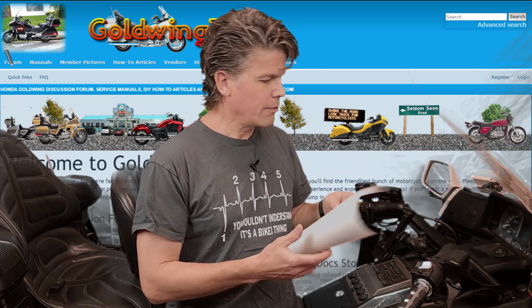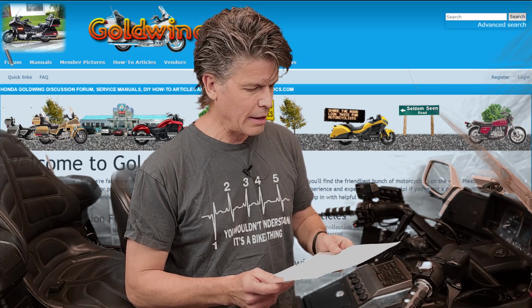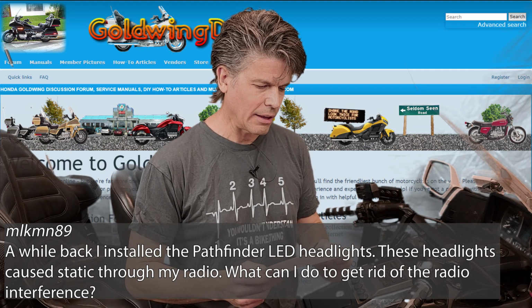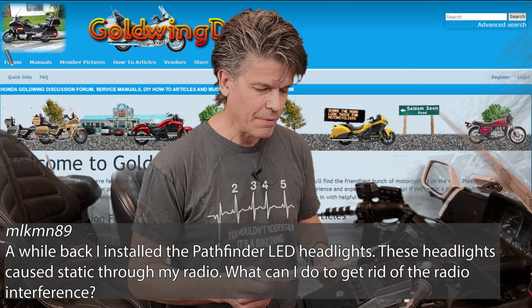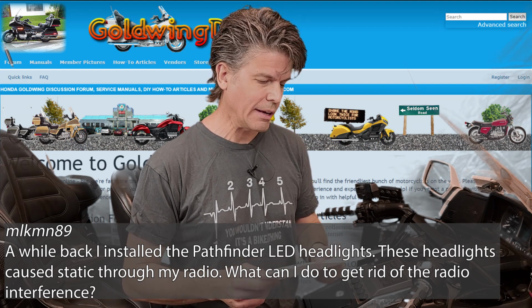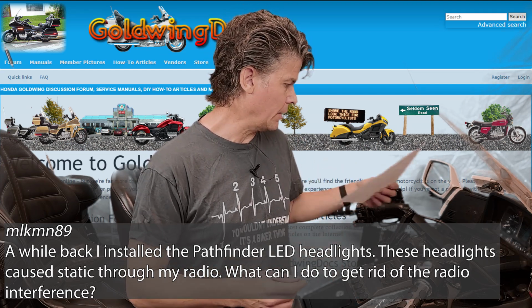And a third question from Milkman89. A while back, I installed the Pathfinder LED headlights. I've had those in my 1500 as well. These headlights cause static through my radio. What can I do to get rid of the radio interference?